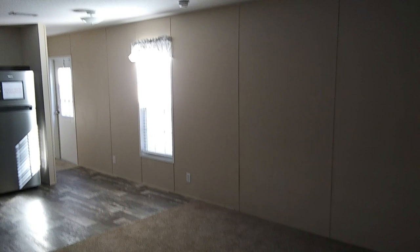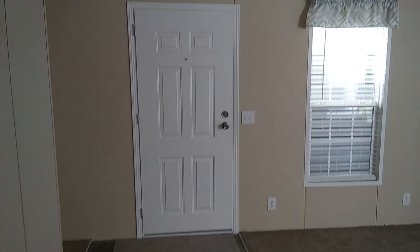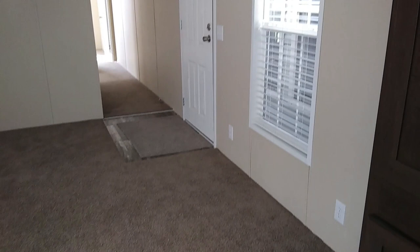Alright, so right here is your living room. This is a very, very cozy little living room. It's not too big and it's not too small, it's just right. So there's your view of the kitchen area, but we'll see that in a moment. Right there you'll have your front door and you would have your window. Plenty of space in this single wide living room.